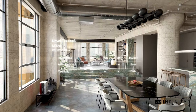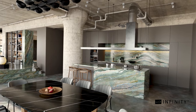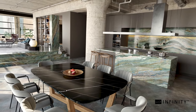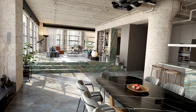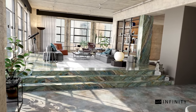Proud, regal and utterly mesmerizing, feast your eyes on Royal Peacock, a color designed to leave a lasting impression. It adds a sophisticated look and feel in this modern open-plan home. Inspired by green Brazilian marble, Royal Peacock blends the rich tropical hues of the rainforest with the coloring of a majestic peacock's plumage. It can be used in a number of different ways and spaces, from an arresting kitchen countertop, bold flooring, or wall cladding.